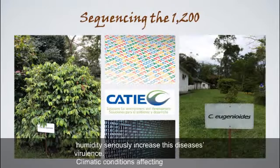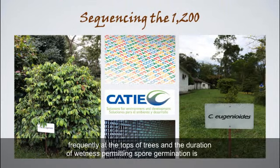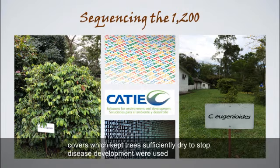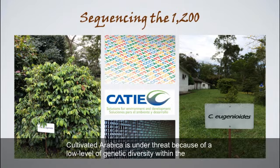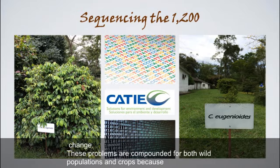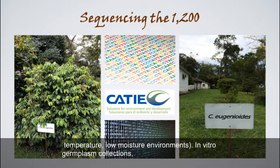And so what we have started doing, we have collected over 1,200 accessions mainly from CATIE germplasm. CATIE is the Tropical Agriculture Research and Higher Education Center in Costa Rica, and they have this repository where they have a lot of the last coffee plants that were taken out of Ethiopia in the 50s and 60s. Most of the plants are still alive. They're a little old and maybe not in excellent shape, but they can be rejuvenated. What they do, they prune them periodically, and it creates new material.